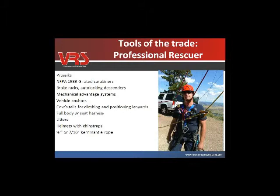Brake racks will be used quite frequently, and maybe auto-locking descenders. It's dependent on what their department uses. Obviously, the big issue when you're using auto-locking descenders is to have a compatible rope diameter with the device you're using. Very commonly, mechanical advantage systems will be used, and this is typically put into place to lift someone off of their lanyards after they're hanging there. Cutting is a very last resort, and I can't stress that enough. It's an option, and it should be a last choice, never a first choice, to cut someone away from their gear. There's just too many mistakes that can be made.